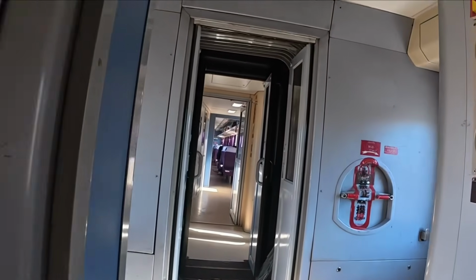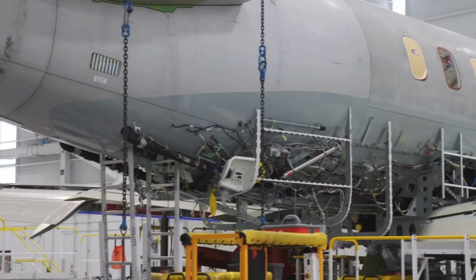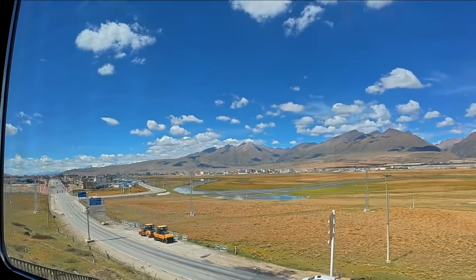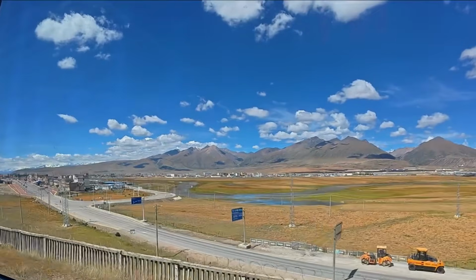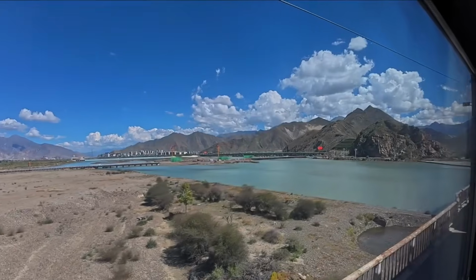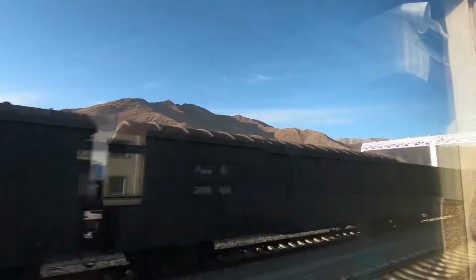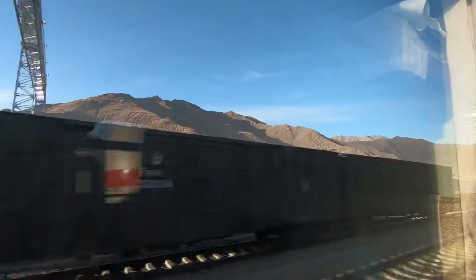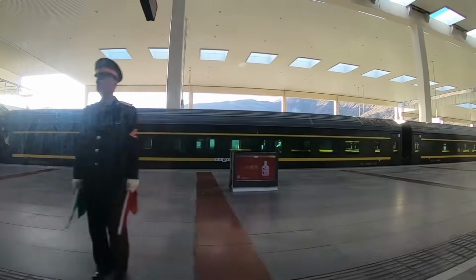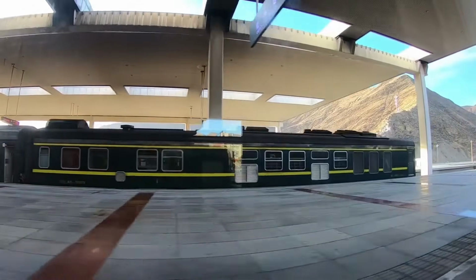The carriages were designed for this environment by Bombardier, the Canadian company better known for making aircraft components. The cars are pressurized in a way standard railway rolling stock is not, with sealed windows that also filter ultraviolet radiation. UV intensity at 5,000 meters is significantly higher than at sea level. The windows look like ordinary train windows. They are not. Each one is a multi-layer assembly with UV filtering properties built into the glass, and the frames are sealed against any air exchange with the outside. The train, in functional terms, is closer to an aircraft cabin than to a conventional railway carriage.